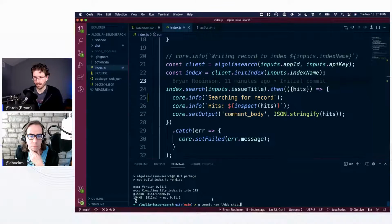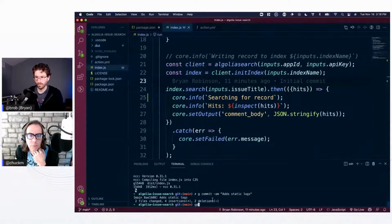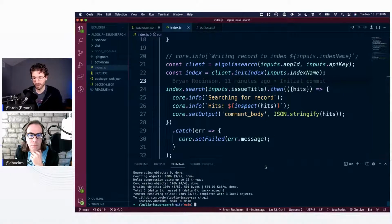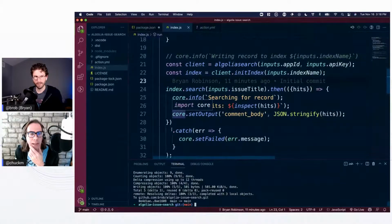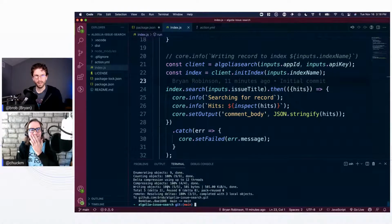add static logs. So I'm going to wait and make sure that it pushed correctly and that it's up. Oh, this is still technically a V0. V0, we're still on that tag, right? Oh, the commit's probably not following it. Yeah, that's what happened. Okay. We should just be using hashes for now until we get this up and ready. Let's use hashes. Good call.